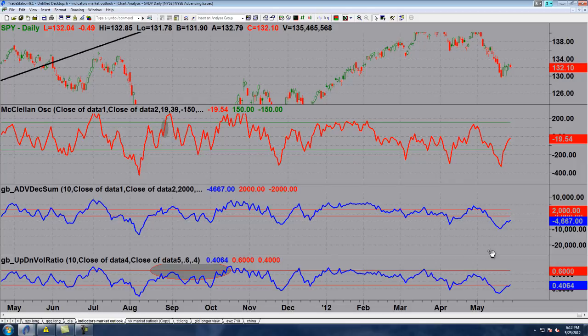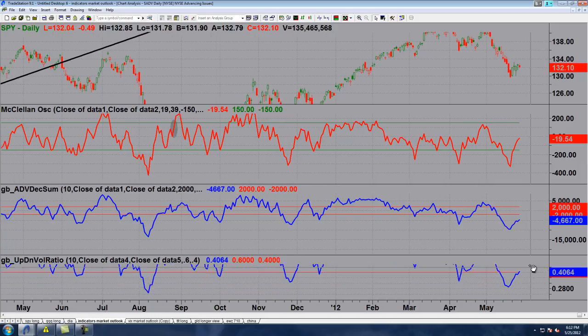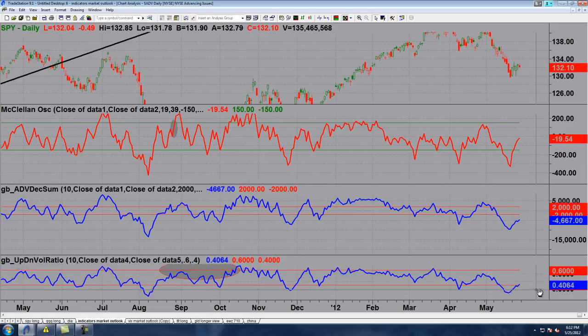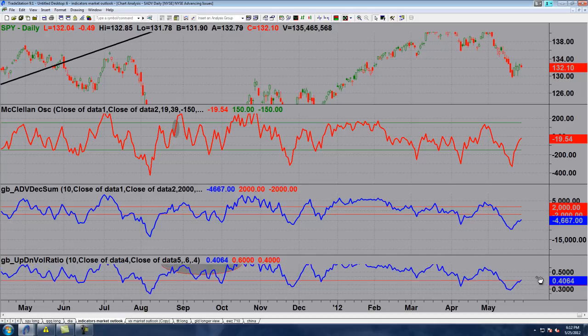Going to the shorter term market internals, the advance-decline, breadth improving, but coming off of extremely oversold, has not yet generated a buy signal. Now, the up-down volume, so there is the other shorter term indicator, looking at over a couple days to potentially a week or so, volume is starting to come back in a little bit to the upside, up volume. So you're actually at a buy zone.